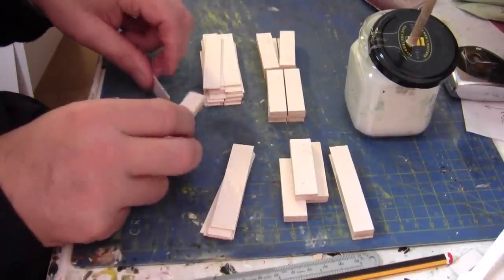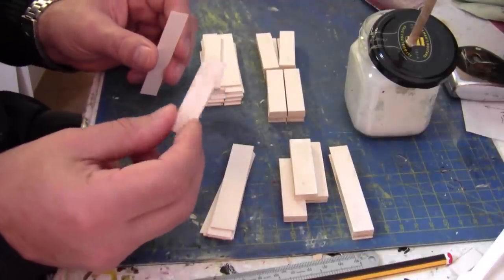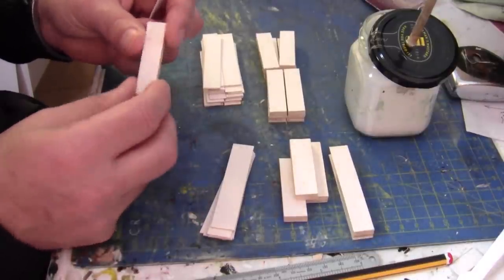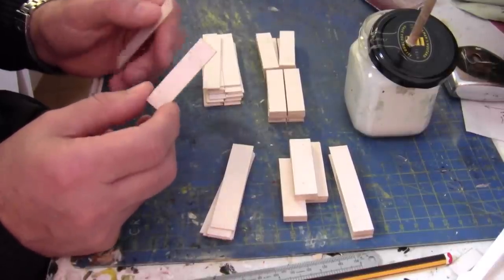Right, so now that the support beam's done, we can concentrate on the columns. These are the blocks we had put together earlier. I've trimmed them down even further, down to 13mm wide. They were originally 15mm wide, so I've trimmed another 2mm off these.